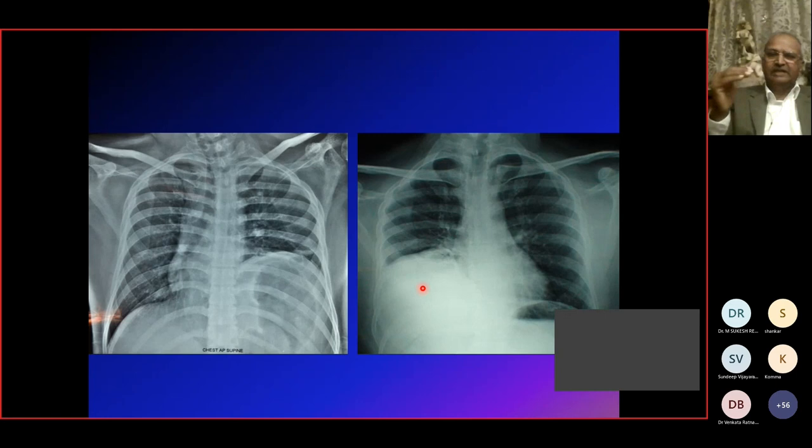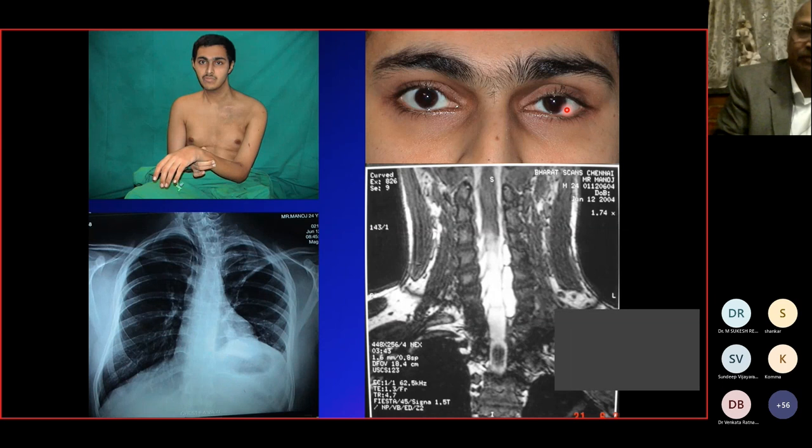Whereas on the left side, it will be definitely obvious. It will be obvious like this. But the right side may not be obvious. But here also, the patient had a phrenic nerve injury. And if you have a diaphragm elevated, you have a Horner syndrome, that means C4 is gone, T1 is gone. And you do an MRI and you have pseudomeningocele at all levels. That means that is a total palsy.